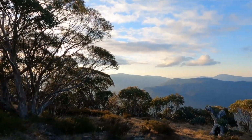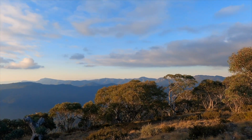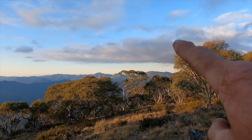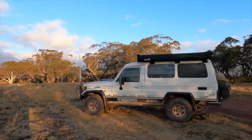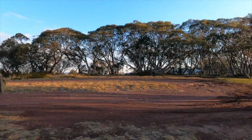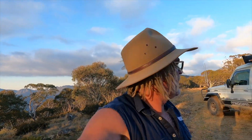But check the views out. I was here earlier, you've seen them before, but not bad. Check out the escarpments over there, over top of those trees. Pretty cool. All right, nice little spot over there under the snow gums, but I don't think there's enough room to get the Troopy in there and awning out and everything, but I'll have another look at that. All right, decided to come underneath the snow gums. Might stop a little bit of frost on me maybe in the morning.